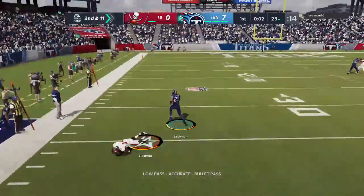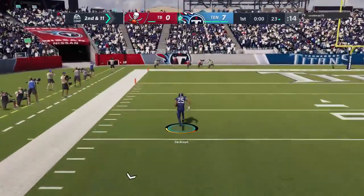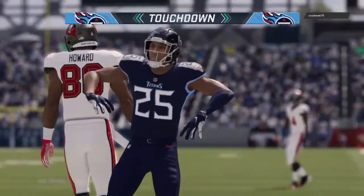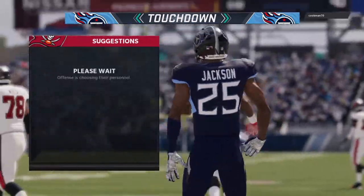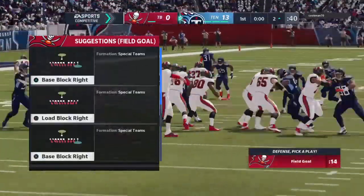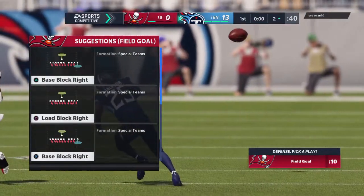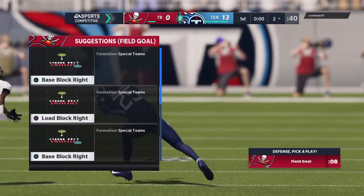Brady looking for Godwin, but it's intercepted. Picked up by the USC man, Adoree Jackson. And he's going to score. It's a Titans touchdown. And this defense looking like they have come to play. The pick 6, and just like that, it's 13-0 early on.